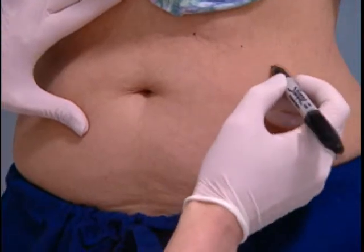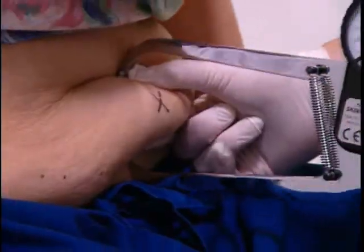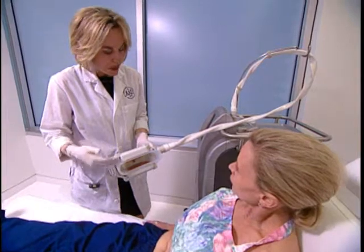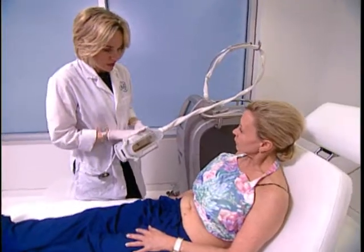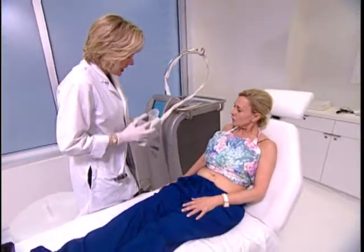Next, I mark the patient, indicating the targeted treatment areas. This is also a time when caliper measurements of the fat layer thickness in the areas to be treated take place. Then, I briefly describe the device to the patient, noting that all the brains and safety features are built into the device, and that the parameters I have selected are appropriate for the individual patient.